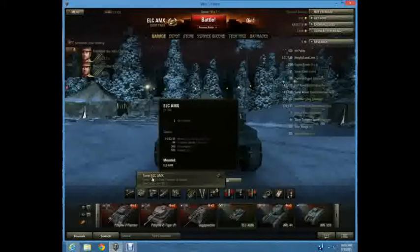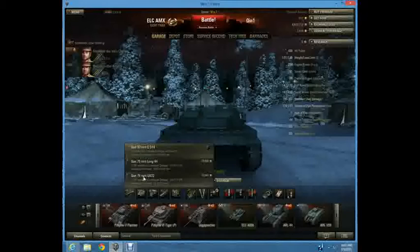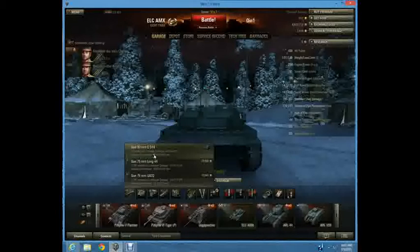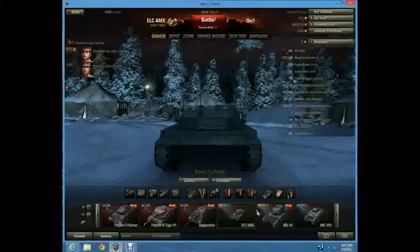The turret, it has one turret. And the gun, we've already talked about it. These three, they're not going to help you. You'll probably gain more credits for this gun, but that's it. Okay, that's it.